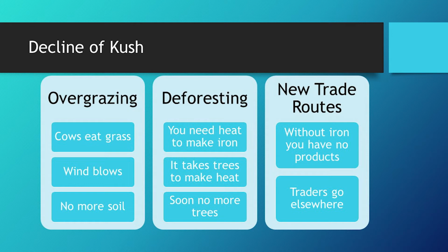All those people you thought were your friends, they weren't your friends. They just wanted your iron to trade with. And so when you run out of iron, you run out of friends, okay? Here's the big picture. This is what we've learned about so far, okay?